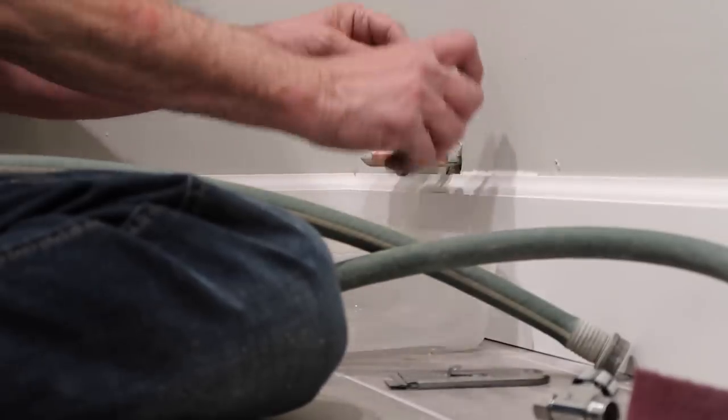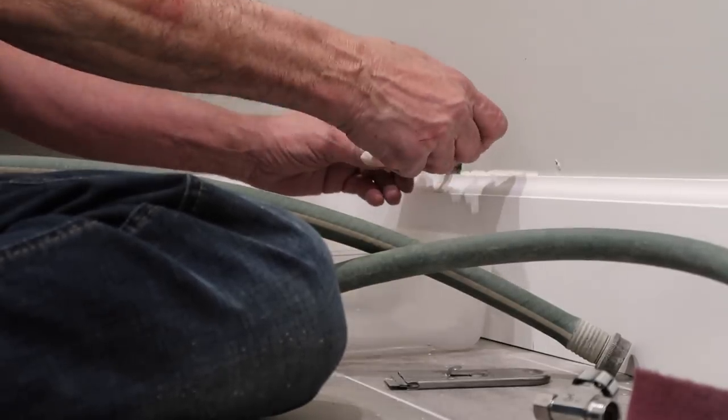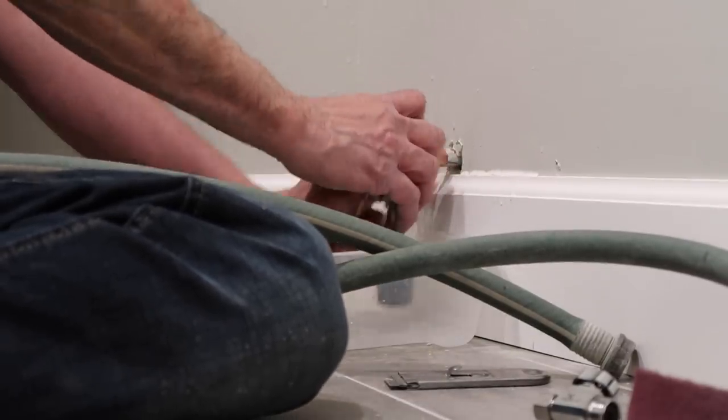Is that designed just to cut? Yeah. Oh, that's really cool. It's gotta be a collection of tools over a lifetime there. Oh, yeah. Oh, there we go. There we go.